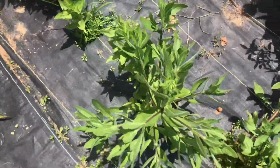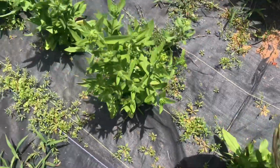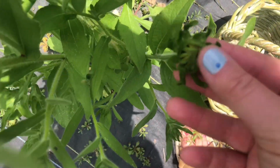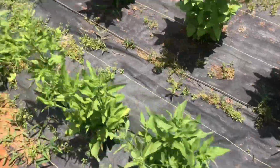So I have this row, and this row is all African daisies. So I have some that are coming. This one's just about to bloom. I can't wait until these bloom because they look so pretty. I have a whole row of these.